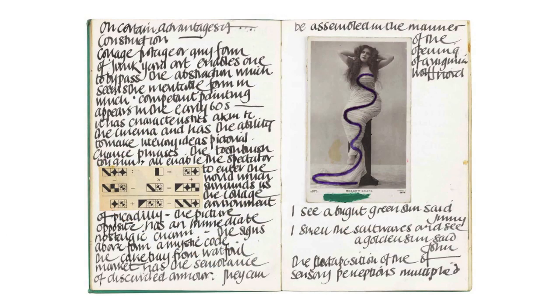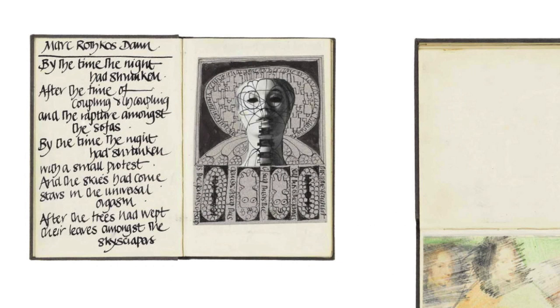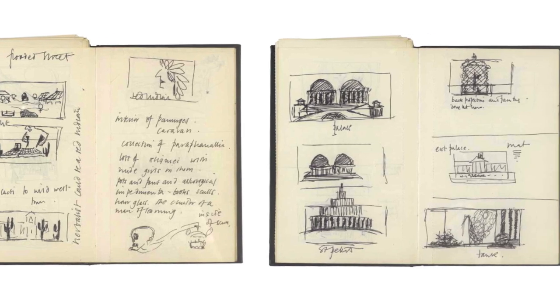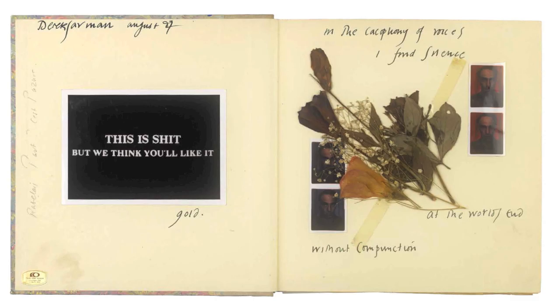I just wonder whether he ever had these on set and who did see them. A couple of people did mention remembering them on set. Others said, I never saw him with a book. And I think he did show them to some people, mainly set designers, and also some of the actors, just to see his working process. I think they were quite private.